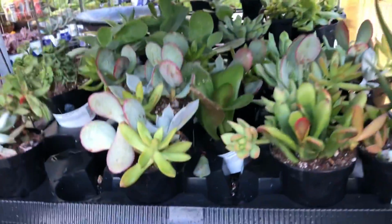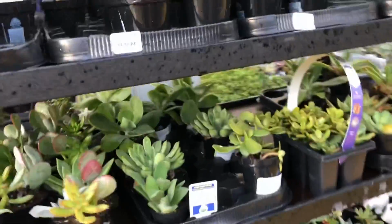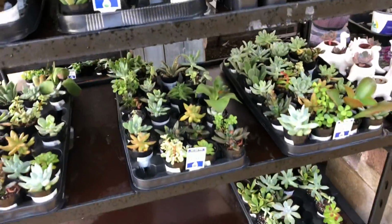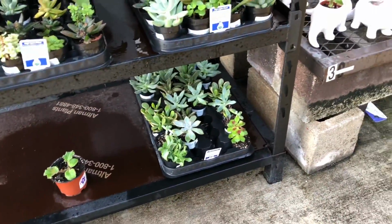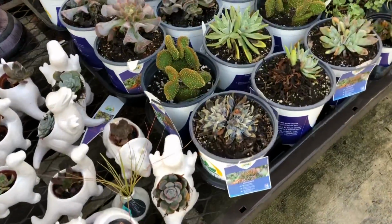Hey guys, so I'm here at Lowe's. I haven't been to this Lowe's in a very long time because it's out of my way. But I was nearby, so I decided to come on in and check it out. Those look really rough.